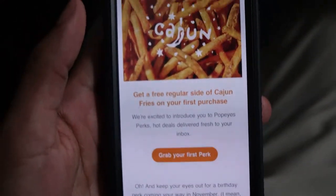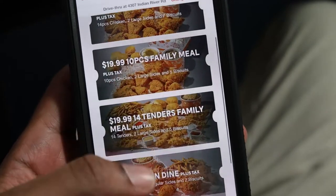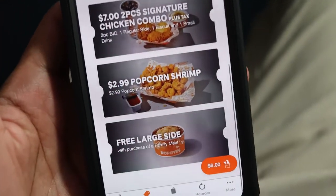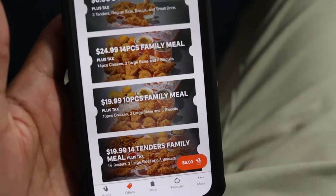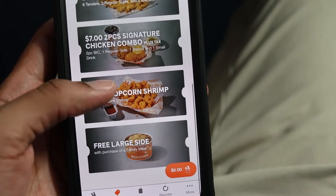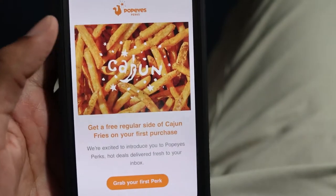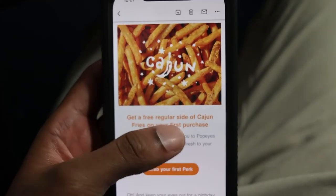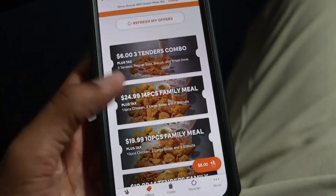All right, I was telling y'all about this. Now, for some reason, this offer is not in my offers on the actual app. Does have a free large side, but that's with the purchase of a family meal. So I'm gonna see if this works. So y'all just not gonna offer it to me, or what's going on here? See, I was trying to show y'all that Popeyes was looking out, but it says grab your first perk, get a free regular side of Cajun fries on your first purchase. Nothing's happening. Just brings me to this.